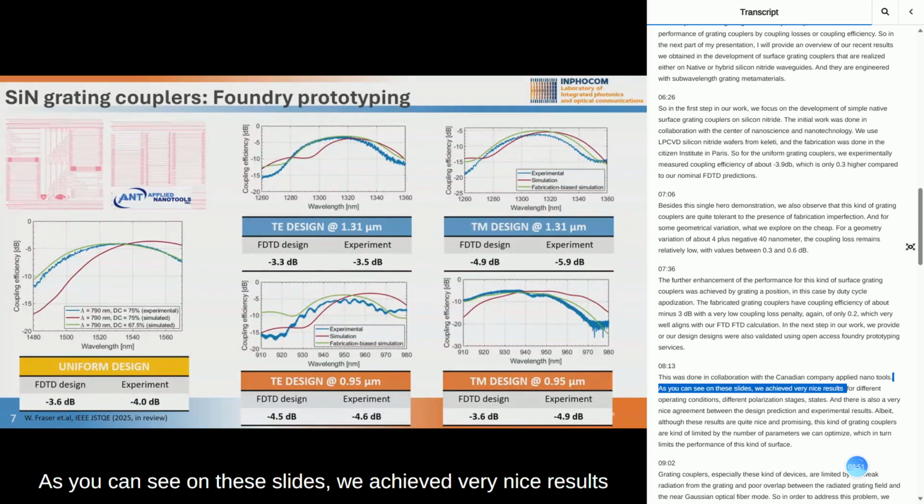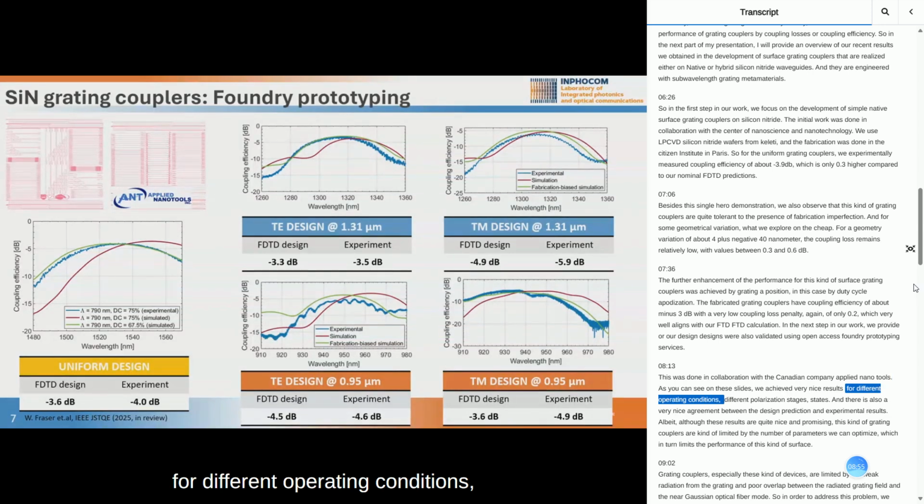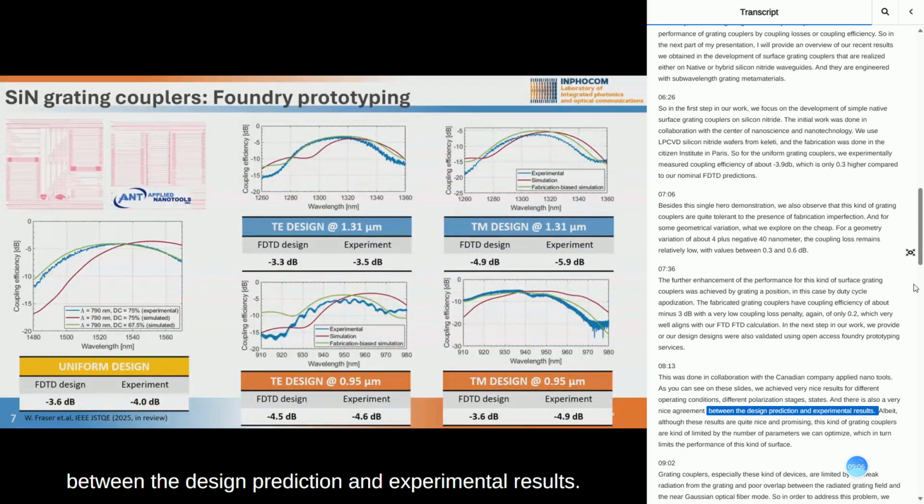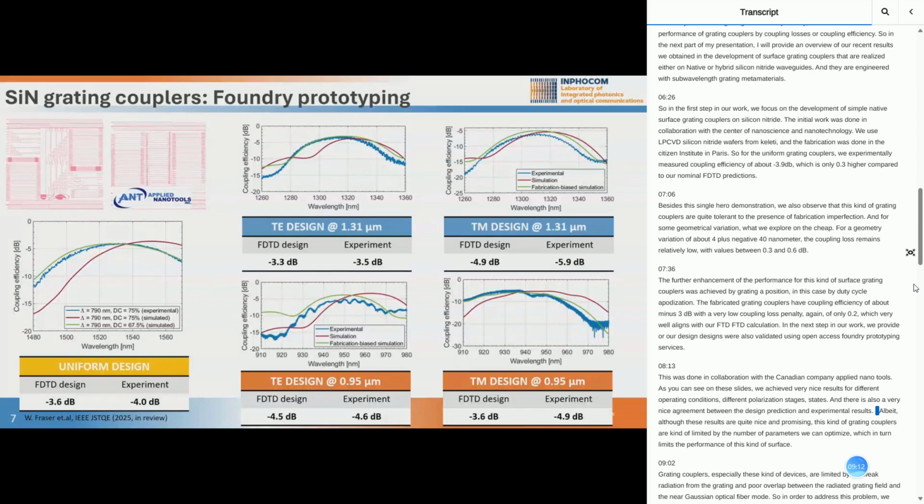As you can see on these slides, we achieved very nice results for different operating conditions, different polarization states, and there is also a very nice agreement between the design prediction and experimental results.